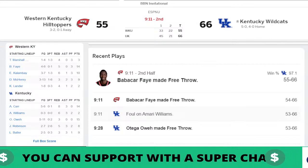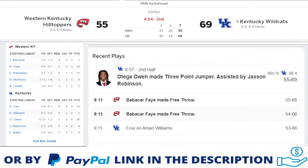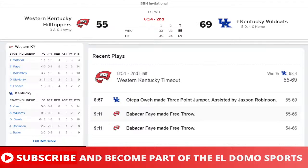Robinson guarded by Bayless out front. Now goes to Williams, goes back to Robinson, then in the corner for a 3-pointer, and Owe drills it. That was created by the give and go at the top with Robinson. Robinson made the pass to the wing, cut down the lane, received the pass. The defense collapsed on him immediately. He kicked to the right corner for the wide open 3. Cats moved the lead back to 14.